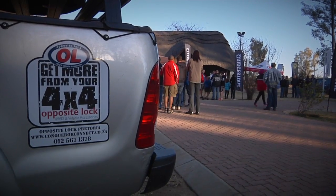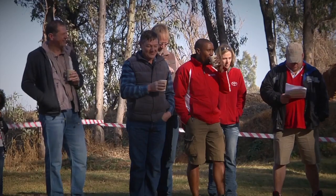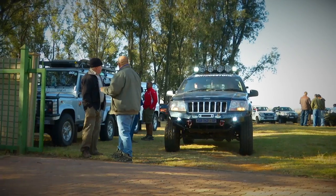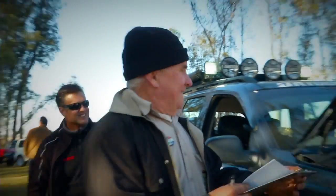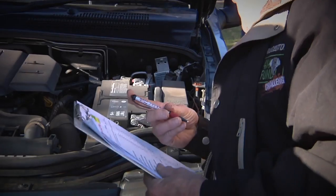And Dumelo Maketekete, another 4x4 competition newbie, is driving a Toyota Fortuner. However, Mr. T has a secret weapon. Sitting in the co-driver's seat is Saki Kutsia, one of the country's most experienced 4x4 drivers. And so, after the driver's briefing and some tyre deflation action, the scrutineering got underway. Here, all the 4x4s are checked for legality and safety. And finally, it was time to go 4x4ing.